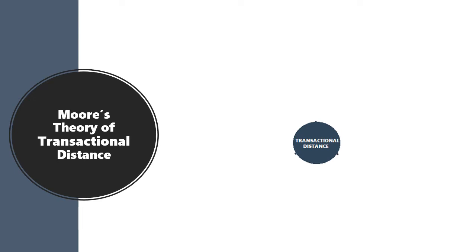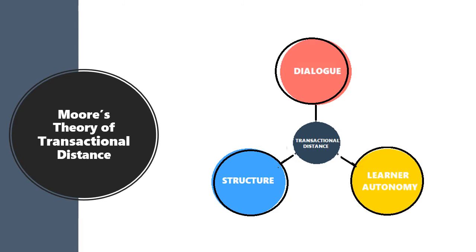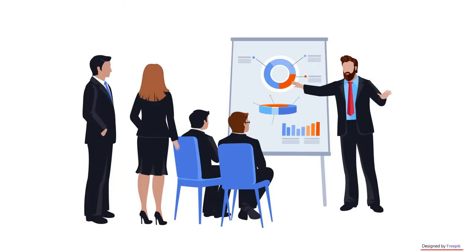Moore's theory of transactional distance suggests that when teachers and students are separated, teaching and learning are affected. It links three variables: dialogue, structure, and learner autonomy. When transactional distance is low, students are more engaged. Finding just that right balance of dialogue, structure, and learner autonomy reduces transactional distance. And one way that trainers have been striking that balance is through blended learning.